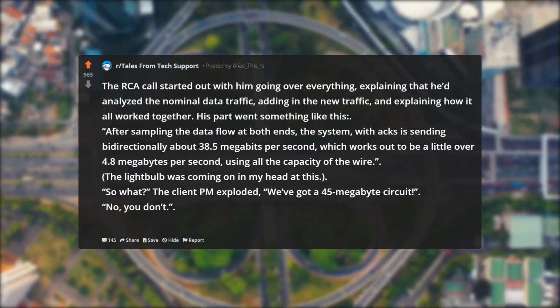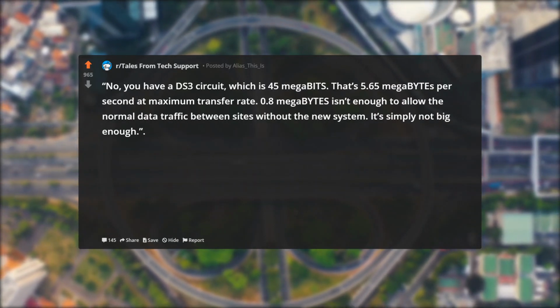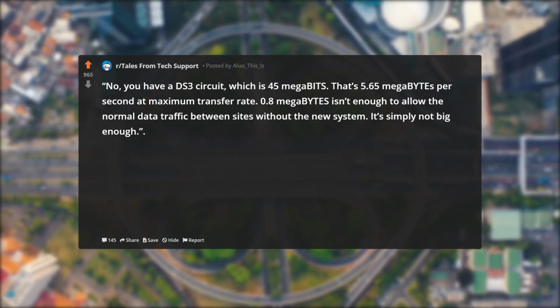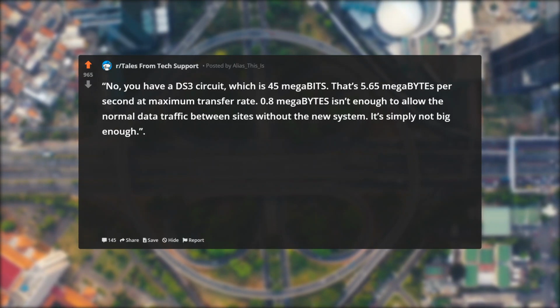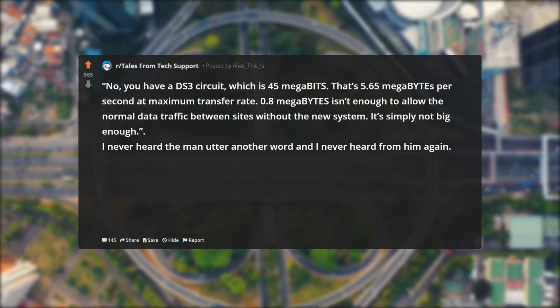No, you don't. Yes, we do. No, you have a DS3 circuit, which is 45 megabits. That's 5.65 megabytes per second at maximum transfer rate. 0.8 megabytes isn't enough to allow the normal data traffic between sites without the new system. It's simply not big enough. I never heard the man utter another word, and I never heard from him again.